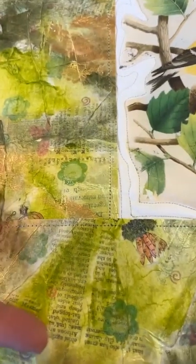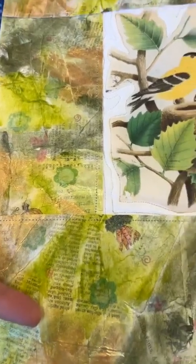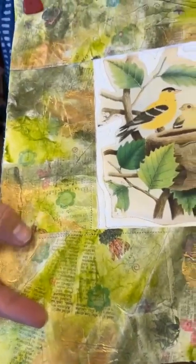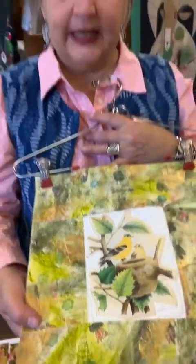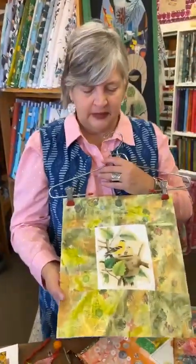What needle size did you use for that? Most of the time I have a 90 needle in my machine. So the holes would be smaller if you switched your needle? Yes, if you did an 80, that would possibly be okay. But you are punching permanent holes in your fabric paper.